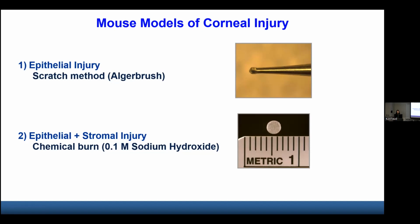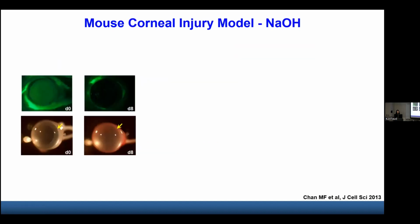To look at those processes, I would perform chemical burns using sodium hydroxide. I would soak a piece of filter paper in sodium hydroxide and deliver it to the cornea for that injury. In that injury, you actually get corneal fibrosis, angiogenesis, and scarring.